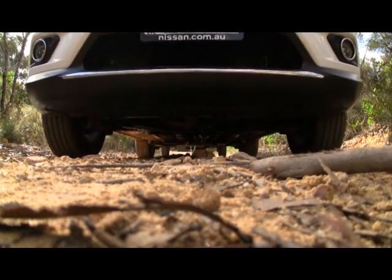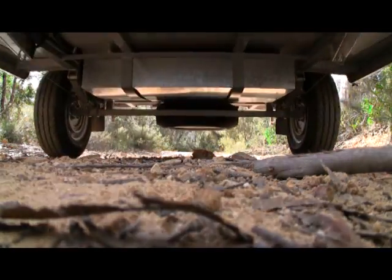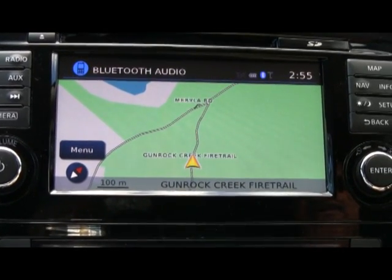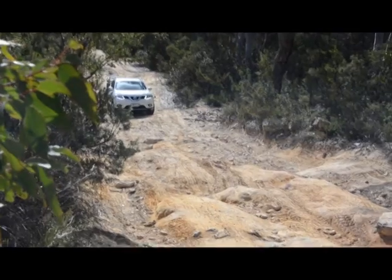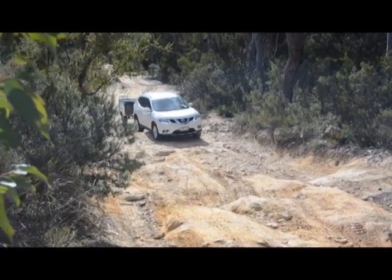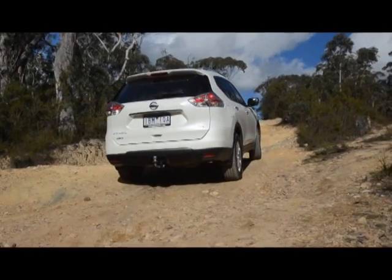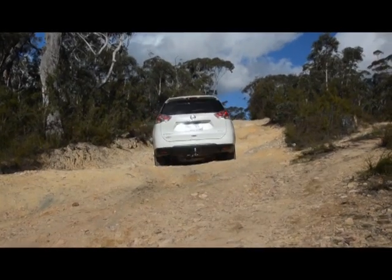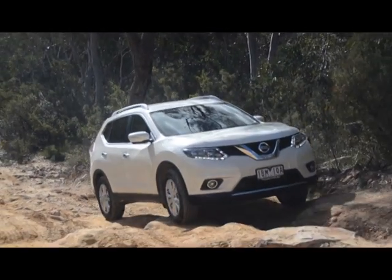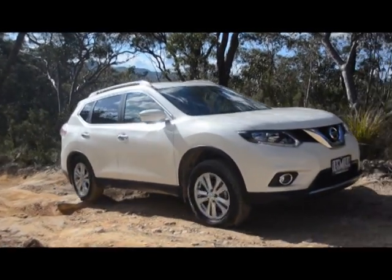The X-Trail handled our fire trail easily enough. We'll see how it goes on the test slope. X-Trail off-road mapping is excellent. We're on a fire trail and it's clearly marked. Too much difficulty. Quite a nimble little beast.